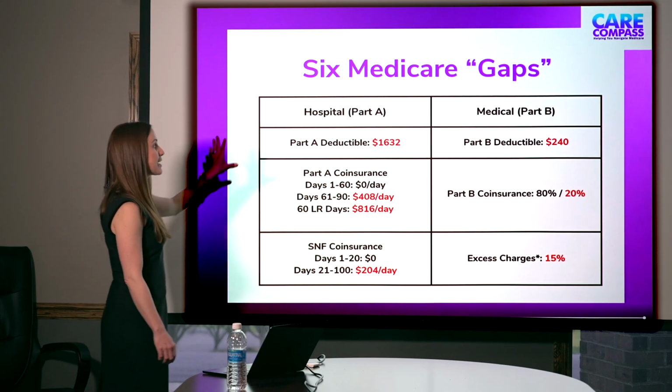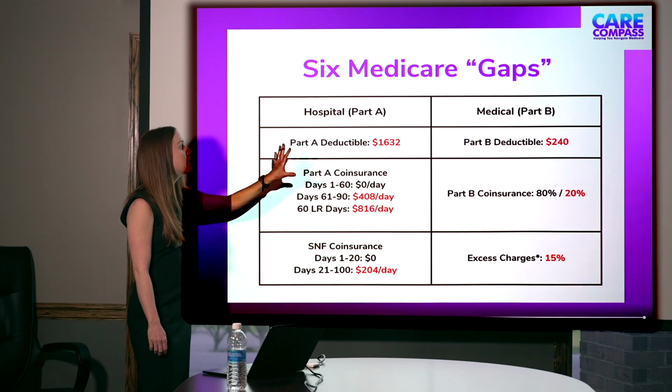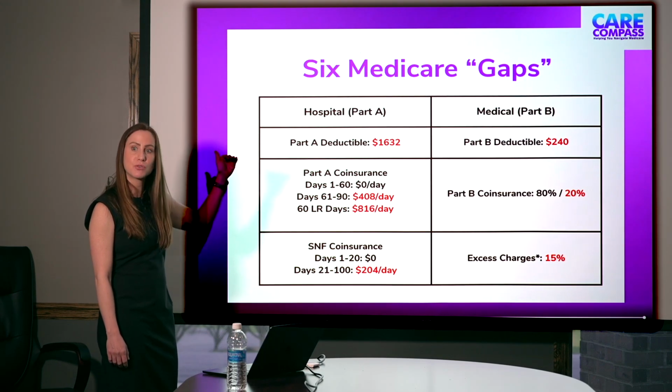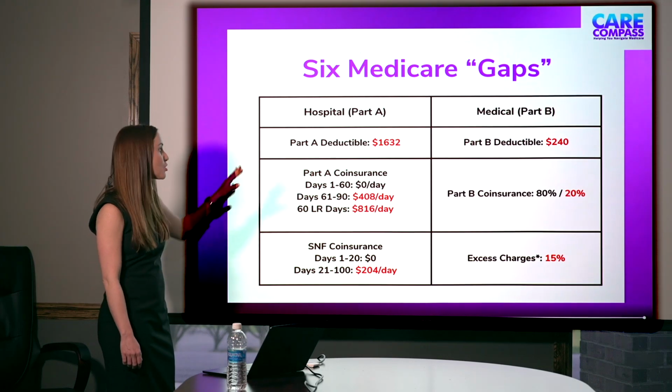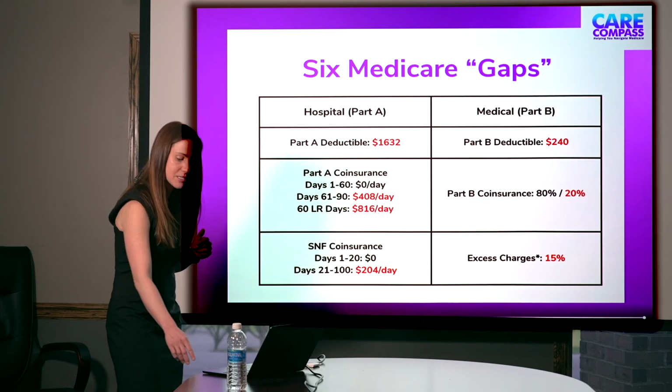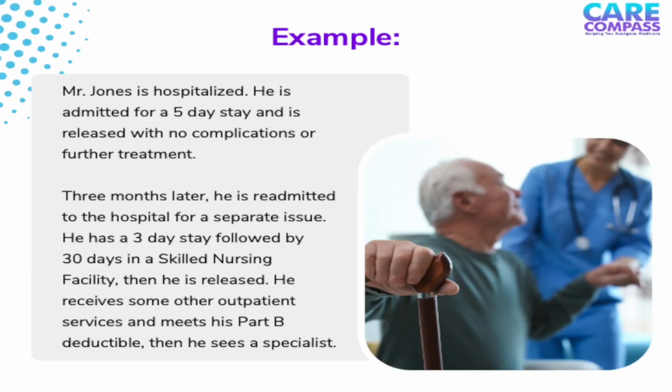So these are some really big gaps. What we need to figure out is once we go on Medicare and we get Part A and Part B, how are we going to reduce that liability? Because we certainly don't want to be liable for all of these big gaps, right? And so we'll talk about that as we keep going.